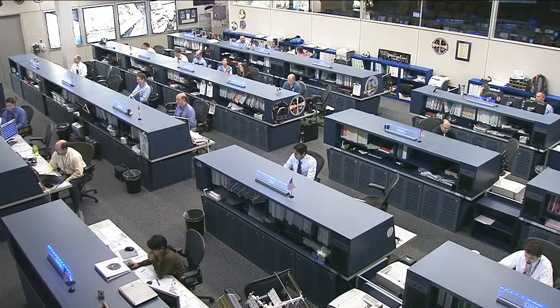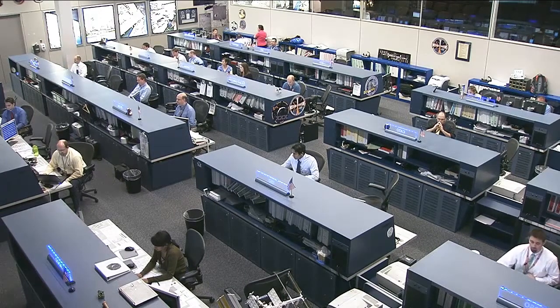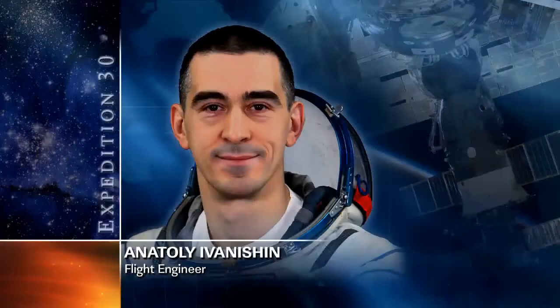And on Tuesday, flight engineer Oleg Kononenko transferred trash and station discards to the ISS Progress 46 cargo craft for disposal to prepare for its hatch closure on Wednesday. Its departure set the stage for the arrival of the Progress 47 cargo craft that is now on its way to the International Space Station. Kononenko and flight engineer Anatoly Ivanishin had worked on the installation of a docking mechanism in the Pirs docking compartment to prepare for Sunday's arrival of Progress 47.